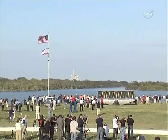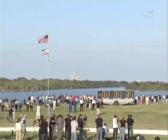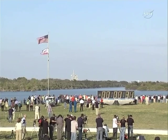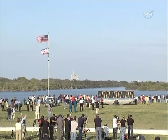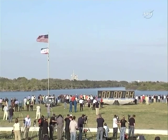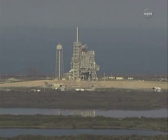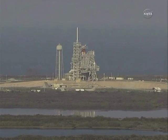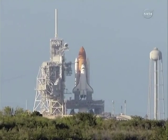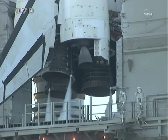Coming up on a go for auto sequence start at T-minus 31 seconds. TLS is go for auto sequence start. And we have a go for auto sequence start. Discovery's onboard computers have primary control of all the vehicle's critical functions. 20 seconds. The sound suppression water system has been activated, protecting Discovery and the launch pad from acoustical energy waves.